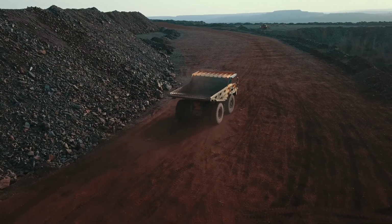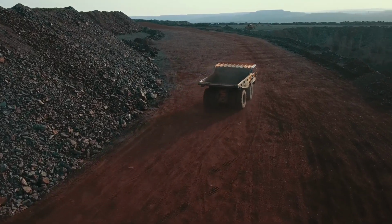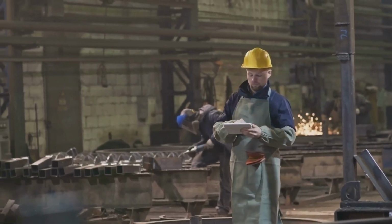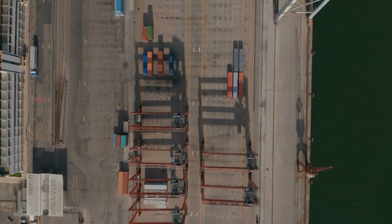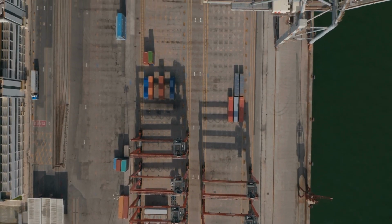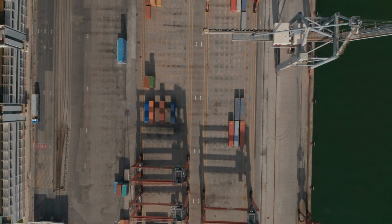Every product you use has a hidden journey, starting from raw materials, then moving on to factories, and finally, making its way to your doorstep. This is the story of the system that pretty much runs the world, but honestly, you almost never see it.